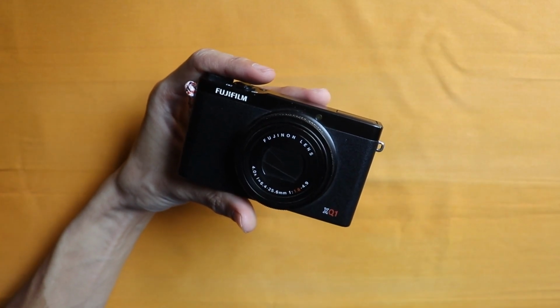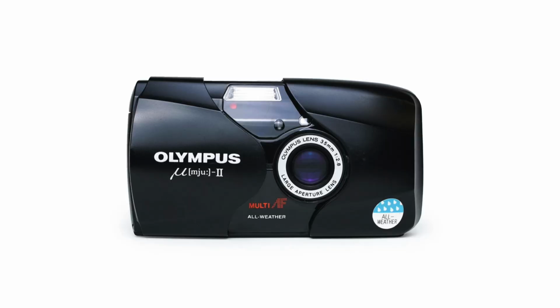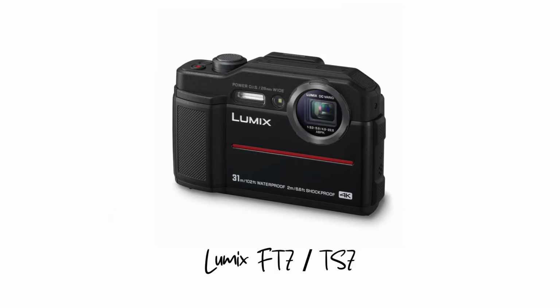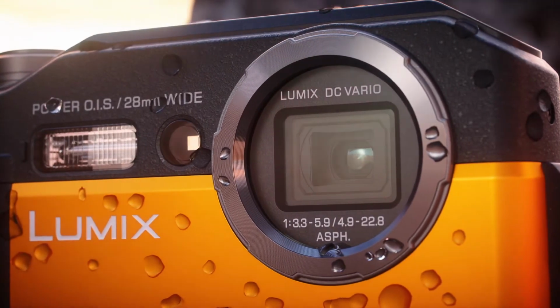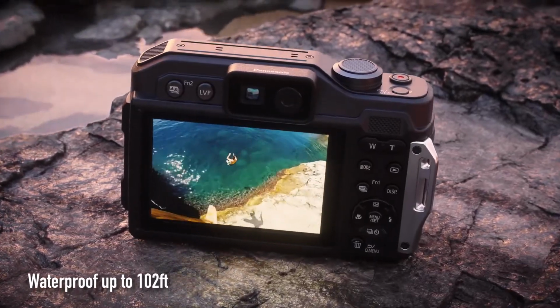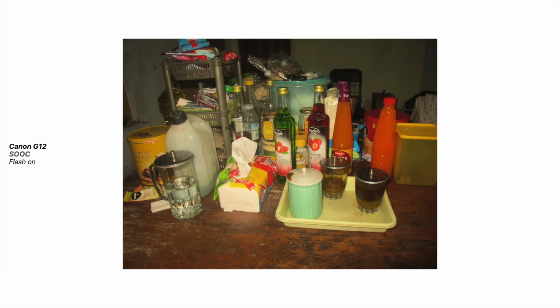My dream consumer camera would be something like an Olympus Mju, but digital. If you've got a Lumix TS7, that's basically my dream consumer camera. The flash is fixed at the front and, most importantly, the lens doesn't retract. Plus, it has an electronic viewfinder. Flashing your everyday life with the TS7 would be perfect.